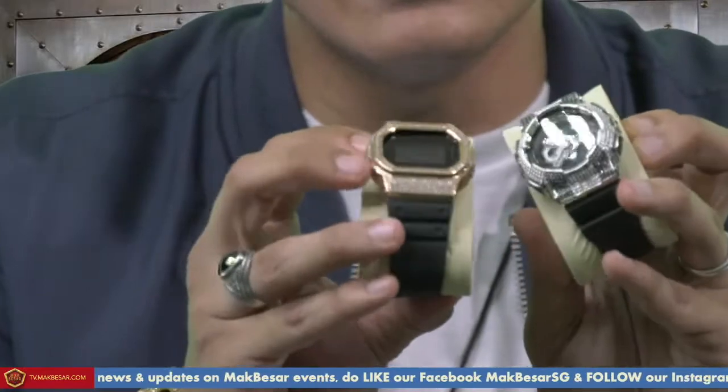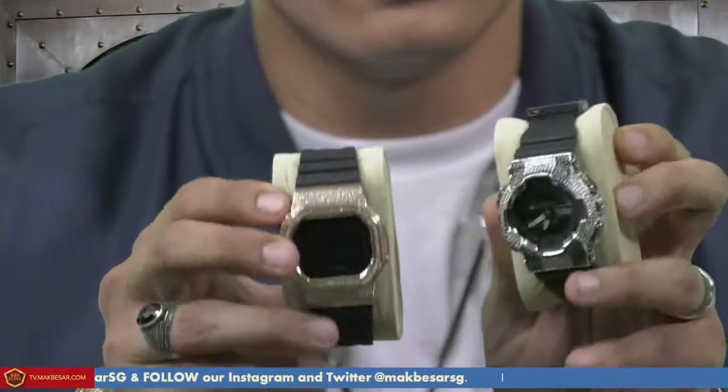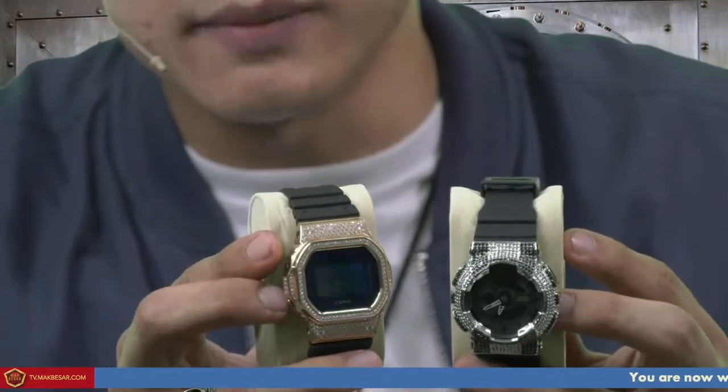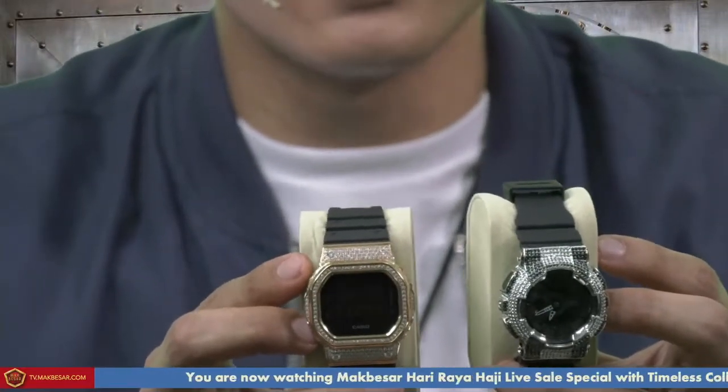It's this side slightly different. If you look at the strap, slightly different. Okay. B5000 titanium you selling at $268. No, this is diamond zirconia. This is cubic zirconia. Okay.